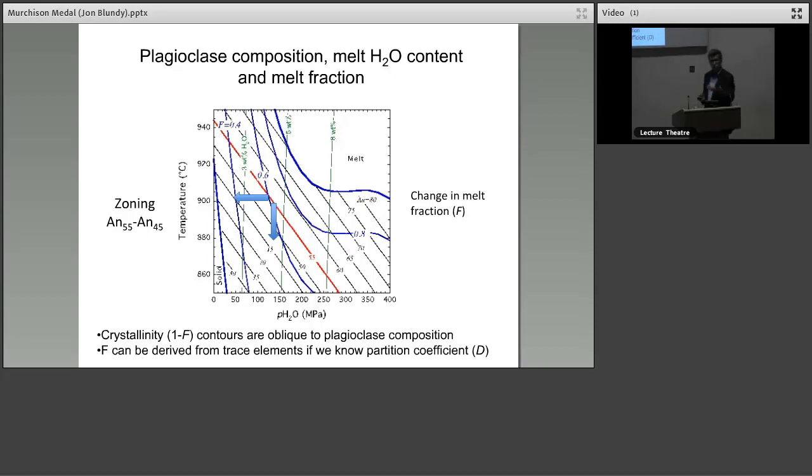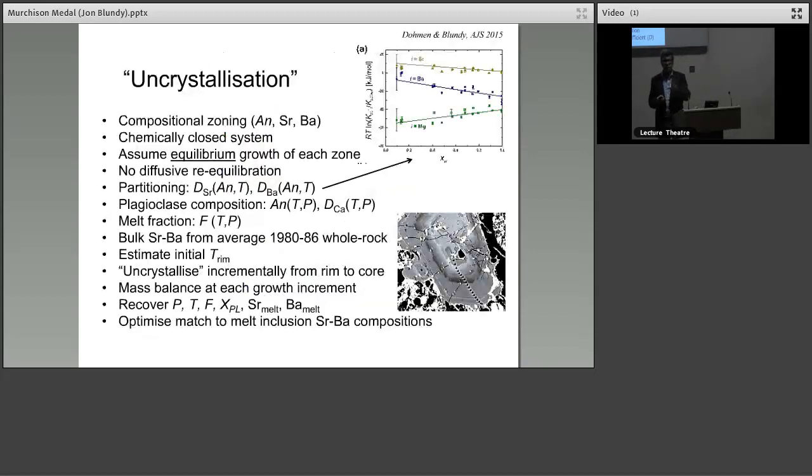So what we do is we measure the plagioclase crystals not only for their major element content, but for some trace elements, and we use strontium and barium for a variety of reasons. This is a bit of a busy slide, but it's just to show you the method we use. What we're going to do is uncrystallize the crystals. So this is an analytical profile from the outside, the rim, to the inside, and we're going to uncrystallize progressively from the rim to the interior.